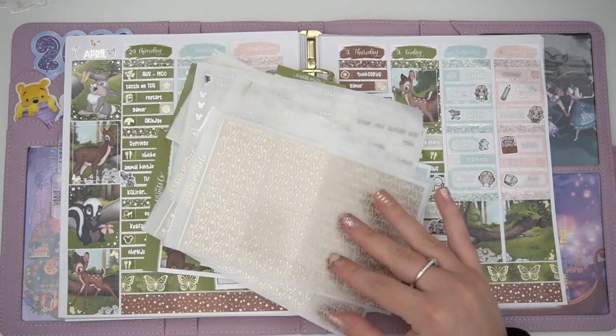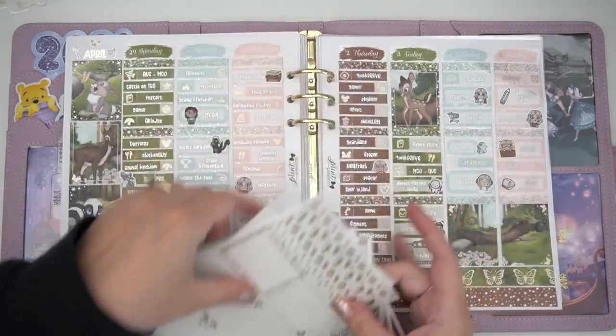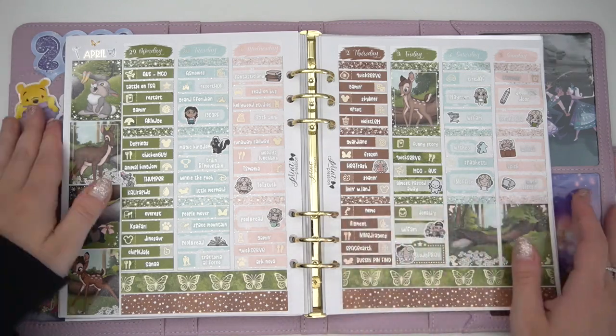So that is everything for this week. I feel like I still went into pretty decent detail, but yeah, that is the whole kit and caboodle. This kit looked really, really cute. I love the color blocking.